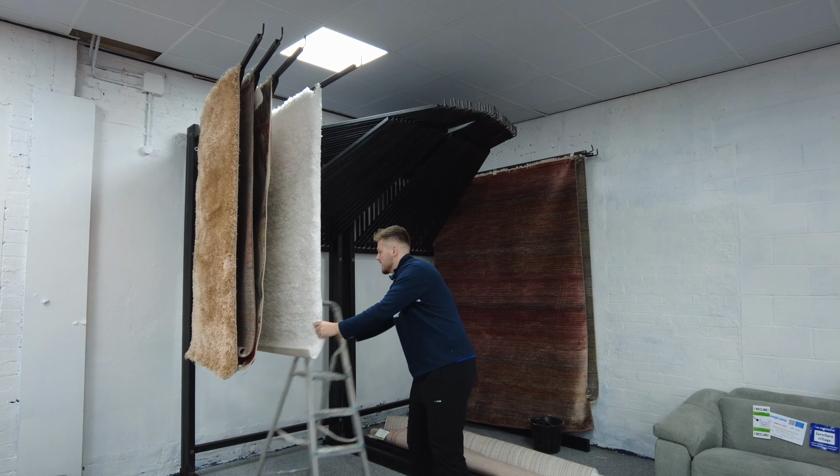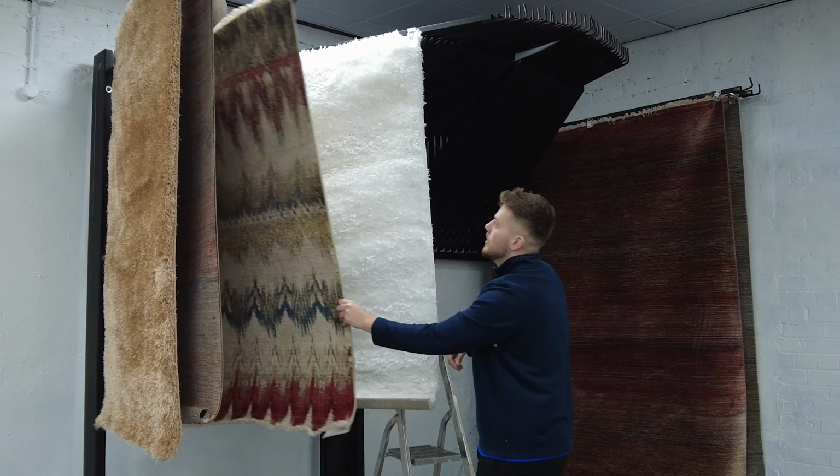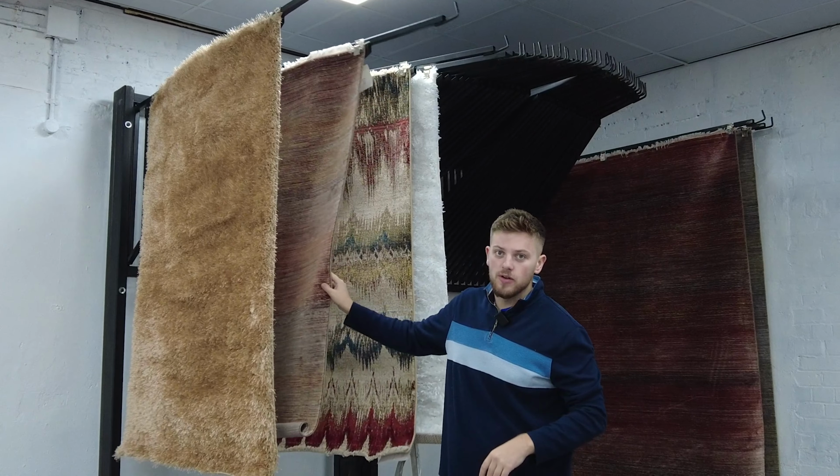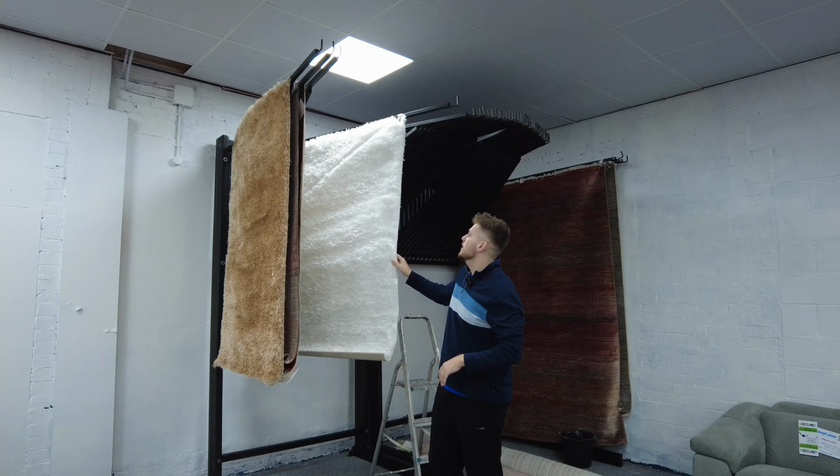I think the display works quite easily, so as you can see, you can sort of swing them around, flick through. Very nice rugs, very cool. These rugs are all sold at DFS as well. Good quality. I think we're pretty happy with them.